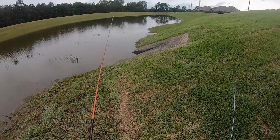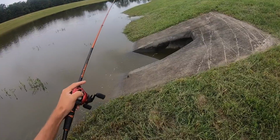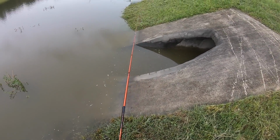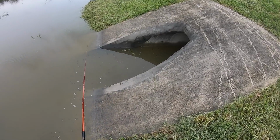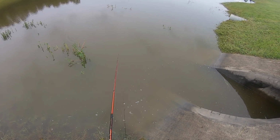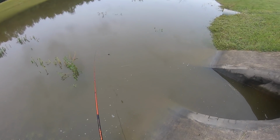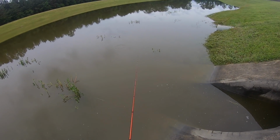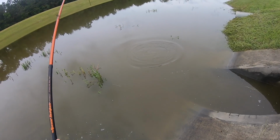Oh boy. Oh boy. Doesn't this just look perfect? Let's see if there's anything sitting inside of here. I know they're gonna be down there, but I really wanna pull one out from in here. All right, let's get ready. There's got to be one right there. Yes. What is that? Dude, what is that?